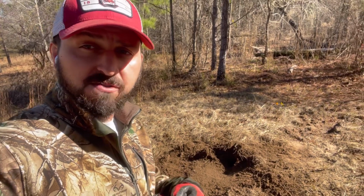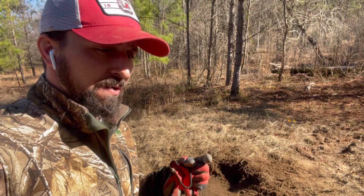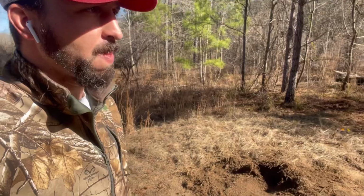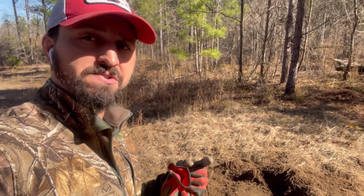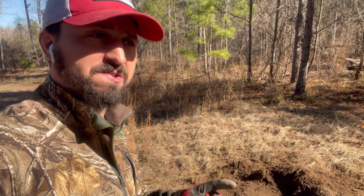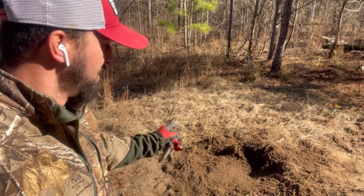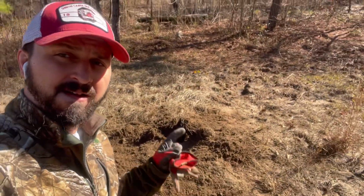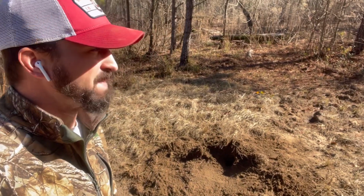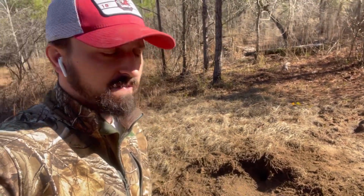I don't run cameras on my traps, but I have talked to several guys that run cameras on their sets, and one in particular told me that almost every bobcat that works his camera sets, at some point or another, they work it from that back side. So that's why I like a good high backing on a bobcat set. So anyway, second cat out of this set, about the 4th or 5th one this week that we picked up. So good stuff.